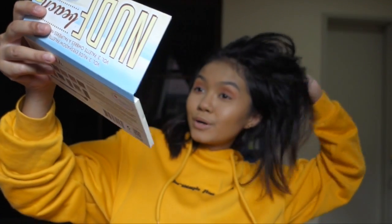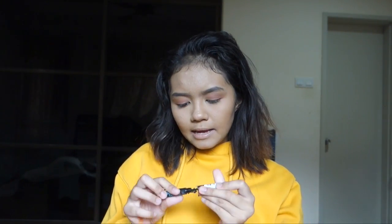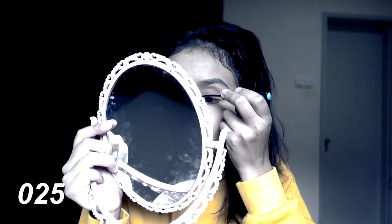Okay, now we're going to do our eyeliner. Catrice liquid liner, waterproof, and we're just gonna put it on our eye. I'm going to line our eyes first, and I'm not gonna talk because I don't want to mess this up.